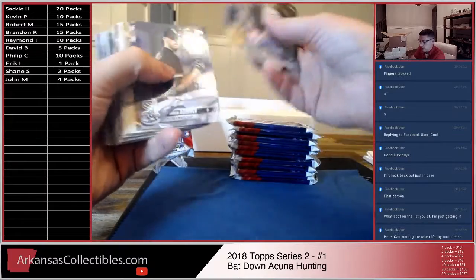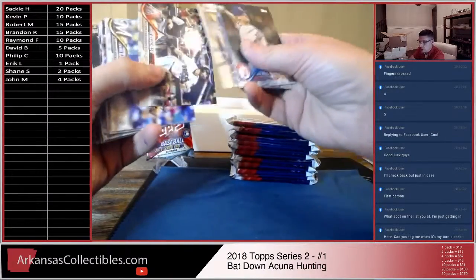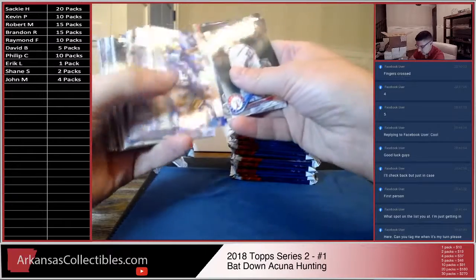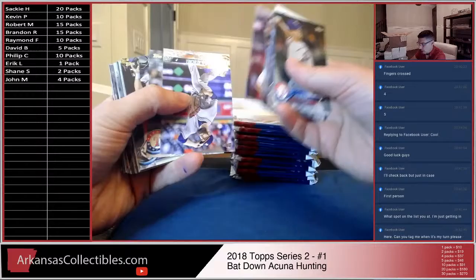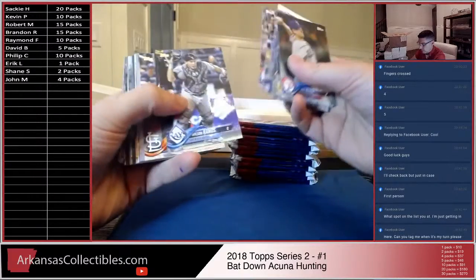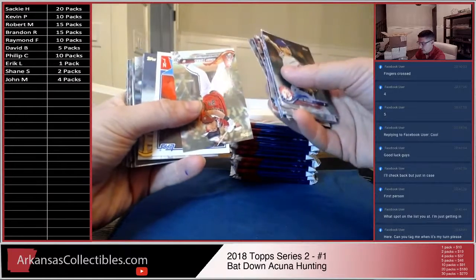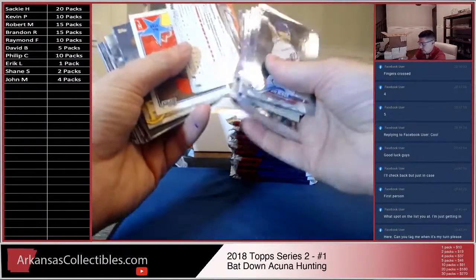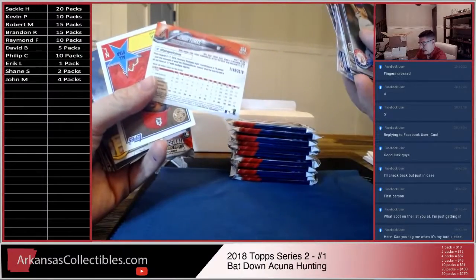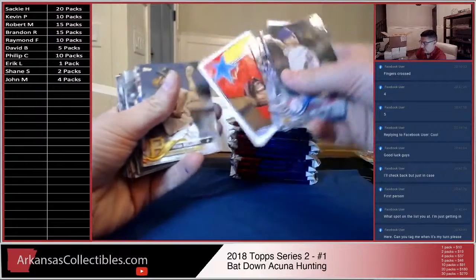All right, Minor, Glasnow, Bummer, Santander, Jones, Gallardo, Aaron Judge, Alomar, Kuchel, Perez, Ramos, Carpenter, Fulmer. We have a gold of Tomas. This is 1149 of 2018. Mr. Ozzie Smith, the Wizard.